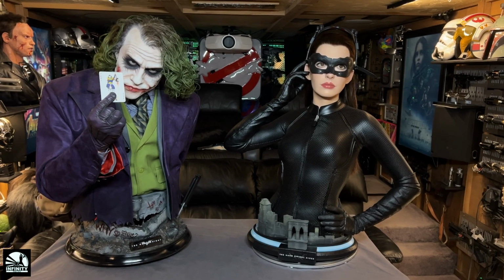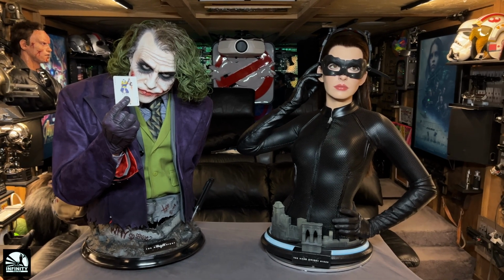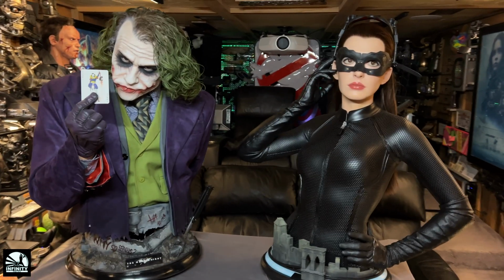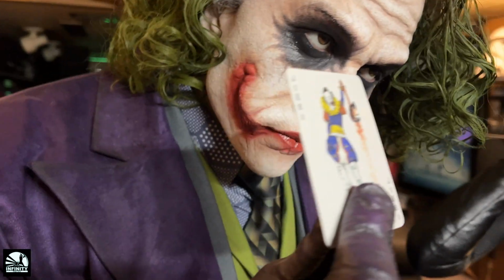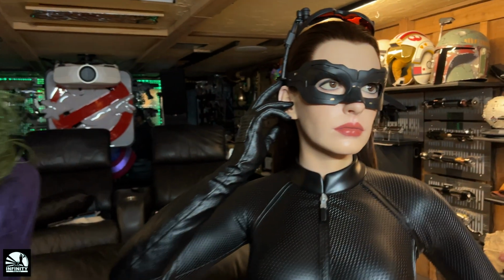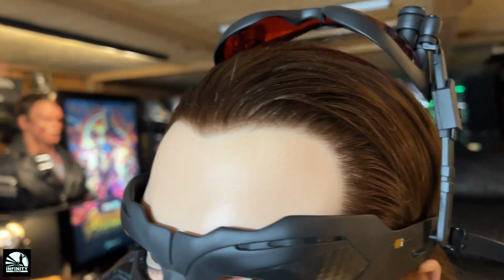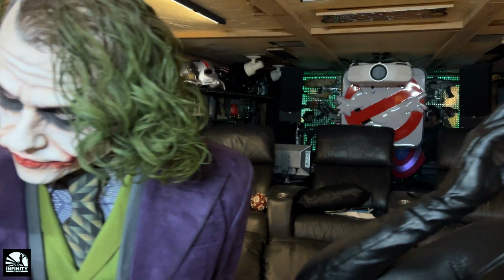Now I'm going to separate this out into two different videos so it's not so long, but I thought you guys would appreciate what these two look like together. Now, as mentioned, these two are both made by Infinity Studios. If you're not familiar with Infinity Studios, they're known for making really hyper-real life-size busts. On a lot of their products, they do use silicone, real glass eyes, real hand-punched hair, and it definitely does give a super lifelike look.